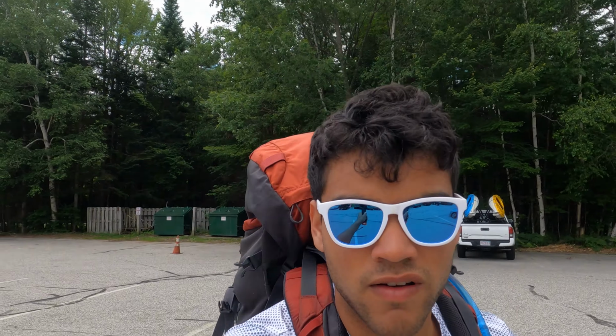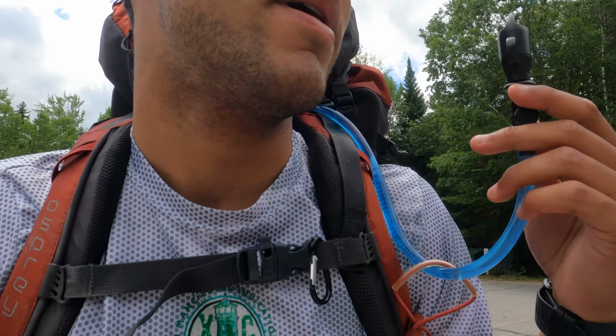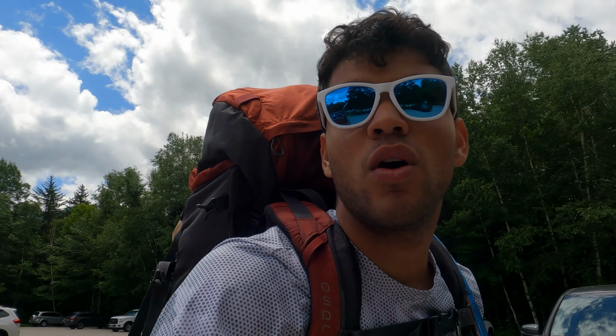Here we go, we start off. Back is a little wet, hips are a little wet. Hopefully in the car ride, pack was facing down. This is the only thing that leaked and it's not the whole reservoir, in which case we're gonna be in for a rough couple of days.